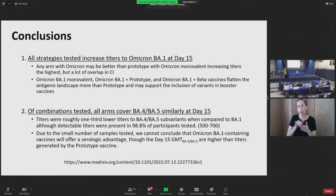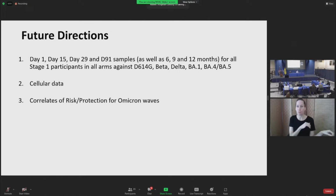October. Next slide. So just in summary, all strategies tested increased titers to Omicron BA.1 at day 15, and at early data, which is day 15, all combinations tested really increased titers against BA.4, BA.5 similarly. Next slide. Our focus right now is to look at the 3 months and then eventually 6 and 9 and 12 months data, and look at the cellular data. And because we had a high number of breakthrough infections, our focus is to understand better the correlates of risk and protection for Omicron subvariants.